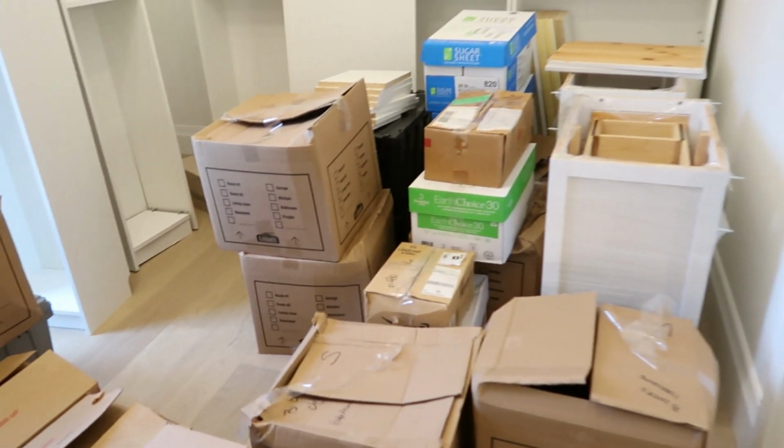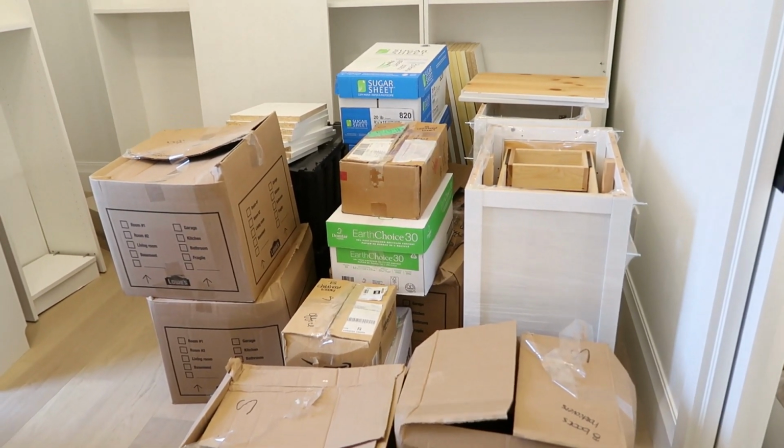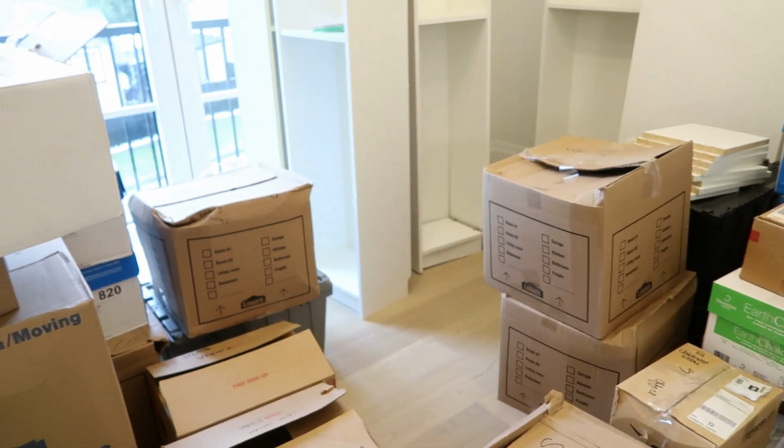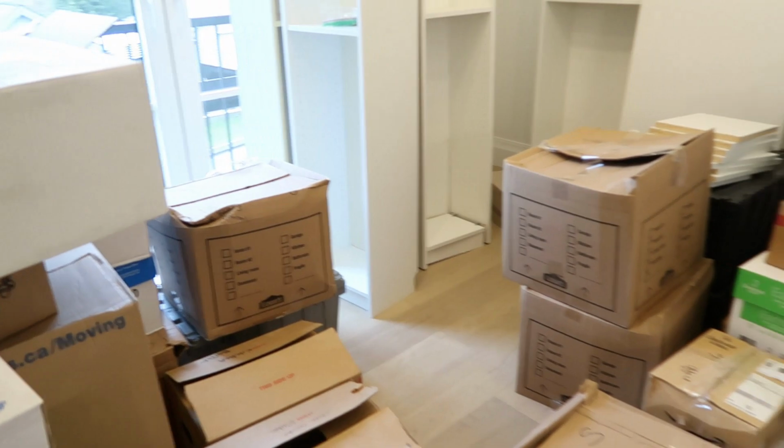Yeah, so I don't know when this room is going to get set up. In my head, this was going to be the first room to be set up because this is obviously what I care about the most, are the books. I just don't know when that's going to happen because there's just so much.